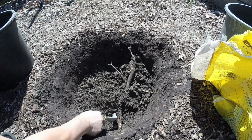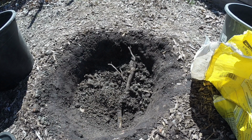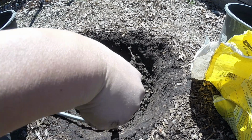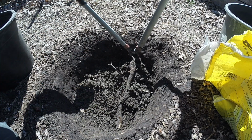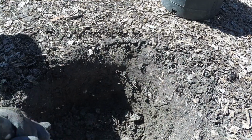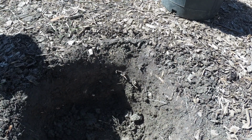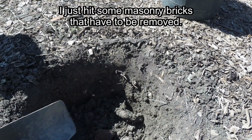I like to dig the hole wide and deep. If the root is not too big, I cut it. I often go 2 feet deep to make sure that there is nothing below that will prevent the tree from developing a straight taproot, especially for my saplings grown from seed.